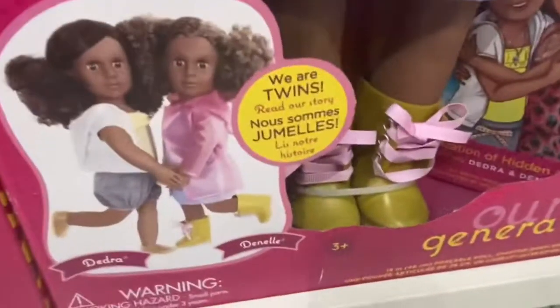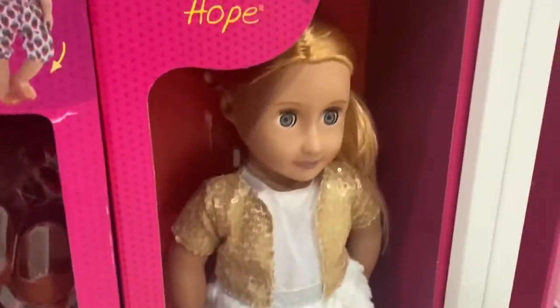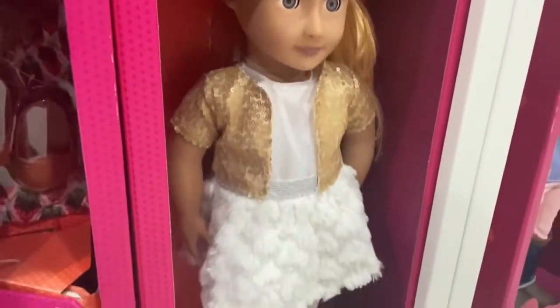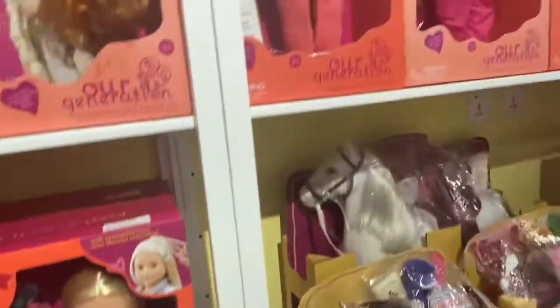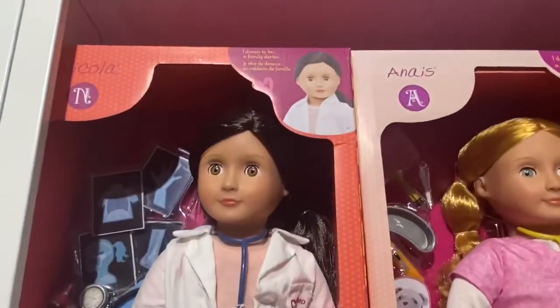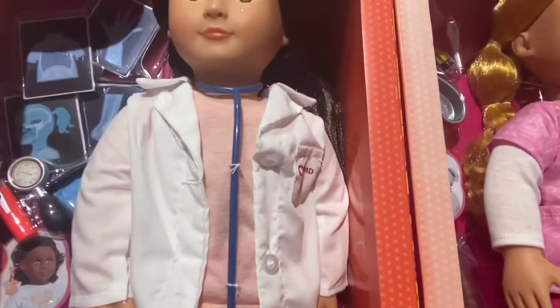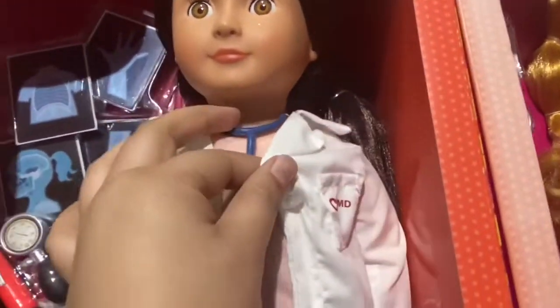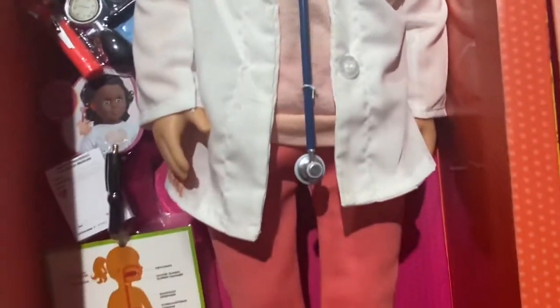We had this before, but I don't know. Hope. Very nice of you, Hope. Then this is Nicola. I think she's a doctor. She's a doctor. And her outfit has a logo also.